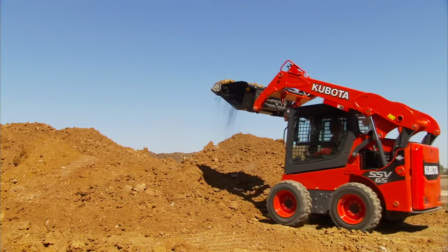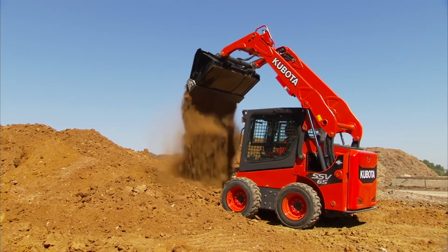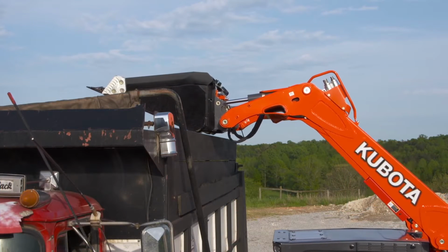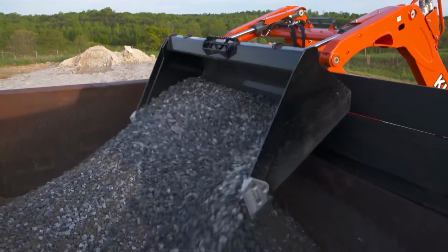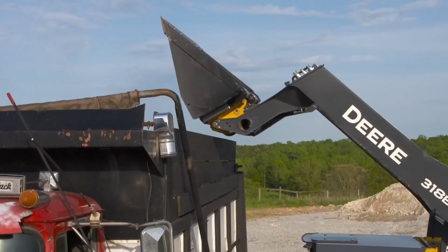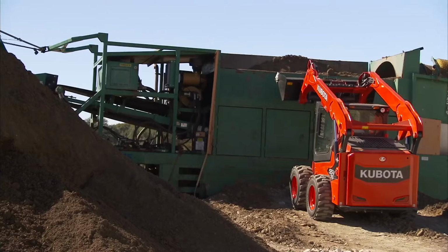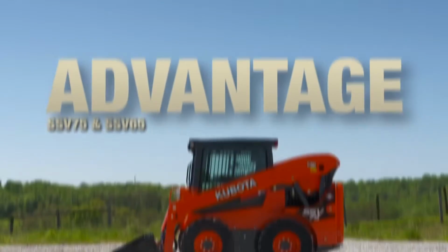When it comes to getting the job done, Kubota leads the way in hinge pin clearance. Remember, it's how much hinge pin clearance, not how much hinge pin height that counts. Kubota's loader arms are designed for maximum clearance. Some of the others may have good height, but the dogleg on their loader arm gets in the way of their pin clearance. With superior clearance, the operator's job is much easier and faster.